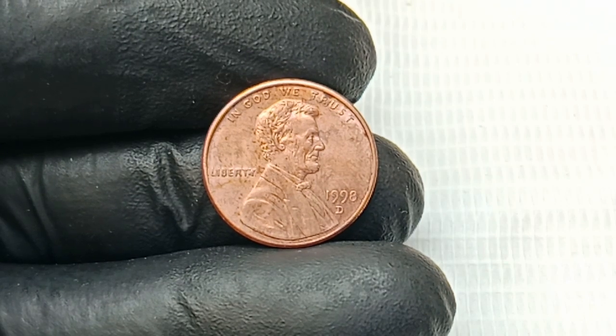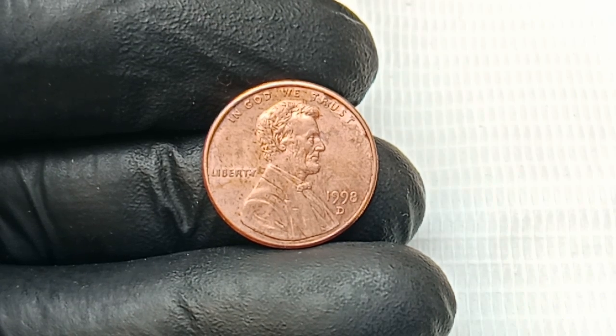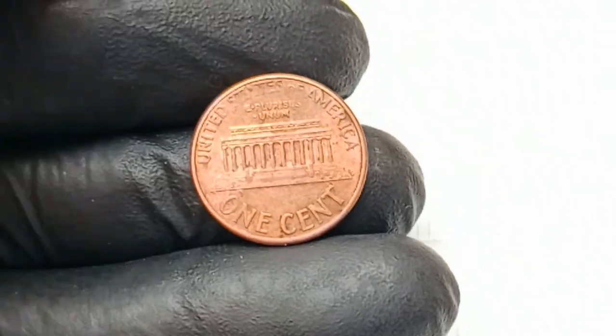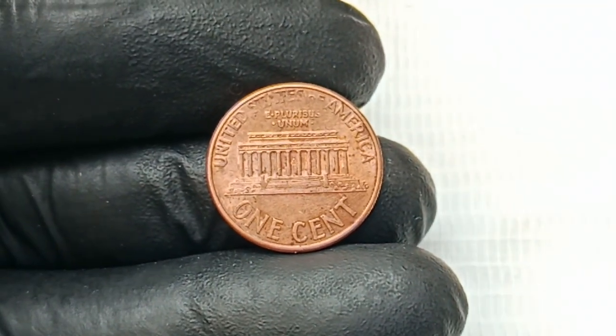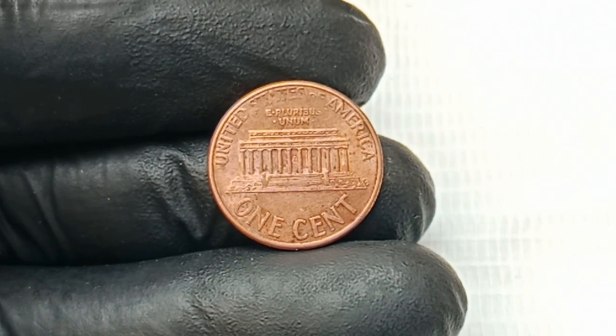Such die cracks add complexity and uniqueness to each coin bearing them, since no two cracks are ever exactly alike, and the presence of significant die cracks, especially on a coin already rare for other errors, further enhances collector interest and ultimately its market value.